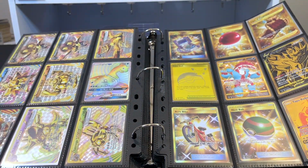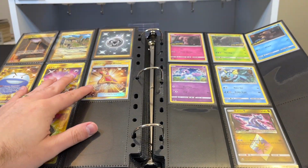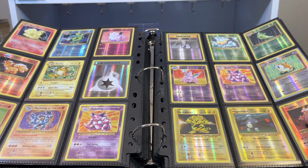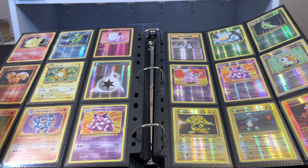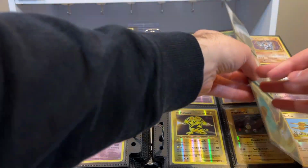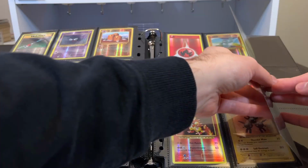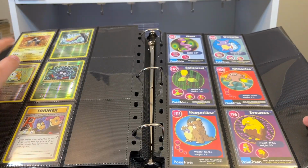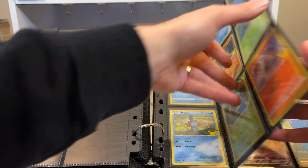A bunch of gold secret rares, break cards. You got more gold secret rares. Ooh, a bunch of foils and reverse foils. I think that's all XY Evolutions holos and reverse foils. I don't think there was a Charizard holo from that set in here, but a bunch of reverse foils. Magneton up there is a holo. 25th anniversary.